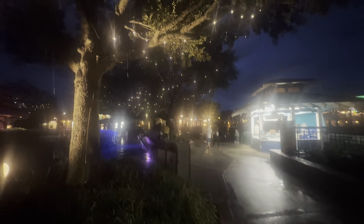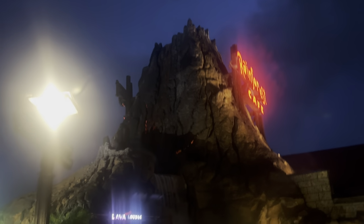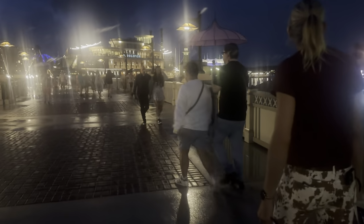$24. They got fairies in the trees. The fairies. Look how beautiful the fairies are. Alright guys, this is the famous volcano, Rainforest Cafe. It's not gonna go off right now because it's not time. We're gonna cut off the camera, it's getting hot and muggy. We're gonna head back out to the hotel. It's a wrap. Tomorrow is Hollywood Studios.